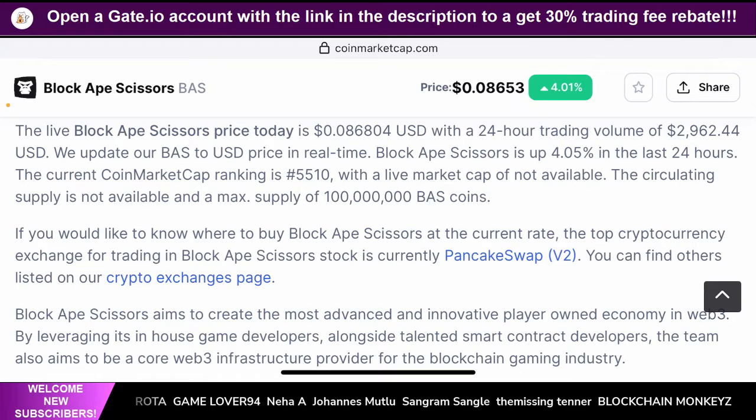So what is Block Ape Scissors? Block Ape Scissors aims to create the most advanced and innovative player-owned economy in Web3. So they're basically a play-to-earn kind of platform that wants to create the most advanced as well as innovative player-owned economy in the Web3 space, right? That's their main goal. By leveraging its in-house game developers alongside talented smart contract developers, the team also aims to be the core Web3 infrastructure provider for the blockchain gaming industry. So clearly they want to provide a gaming service through their highly talented and skilled in-house game developers, who are talented smart contract developers as well.